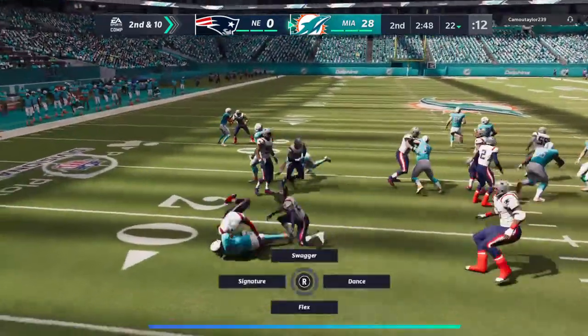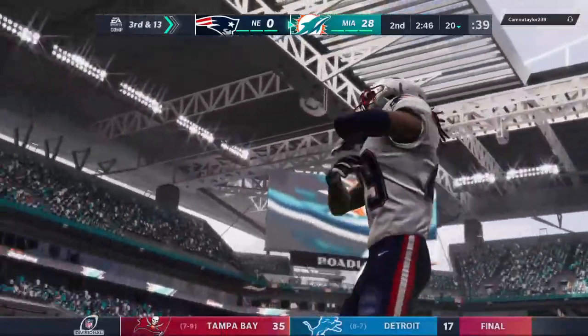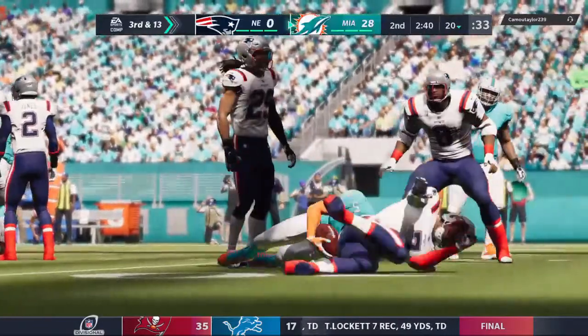Now a handoff here to his running back. And he still has yet to get on track in this first half as they're going to stop him behind the line. It'll wind up being a loss of 2. And it'll be a 3rd and about 13.